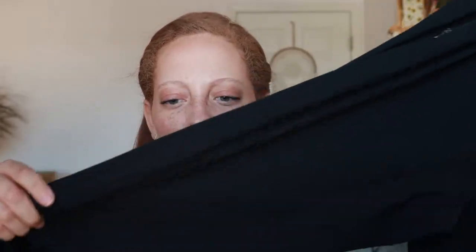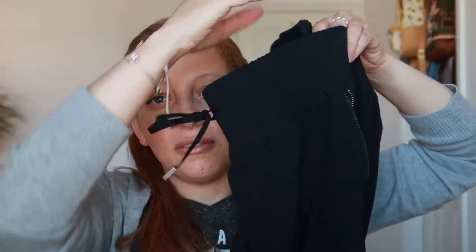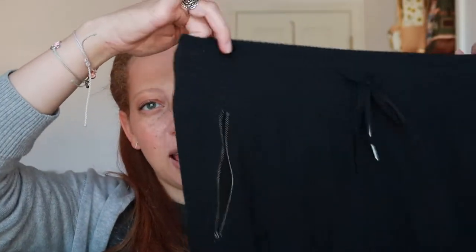So let's do it. First, we're gonna start with bottoms, because that is what is on the top of my stack. Black joggers. These are a couple of pairs that I showed already. These are made of that windbreaker material. They have a cuff on the bottom, zippers on the side, and a little bit of a drawstring and an elastic waistband. These are some of my favorite pants.